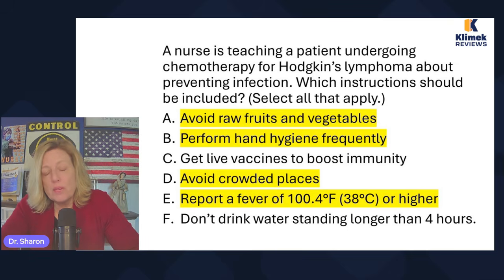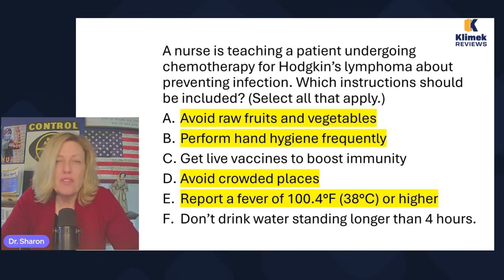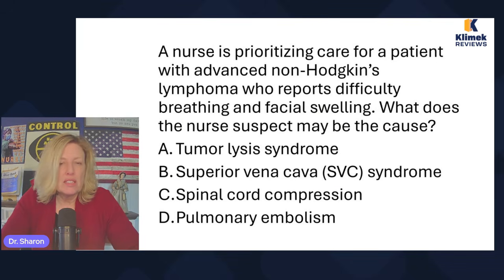Now, other parts of neutropenic precautions: the staff no longer has to wear a gown or a mask. Remember, we used to call neutropenic precautions reverse isolation. We don't do that anymore because the staff doesn't have to wear a gown and mask. Vital signs every 4 hours is part of neutropenic precautions. Paper plates, so disposable plates and cups, is part of neutropenic precautions. That's all I can think of right off the top of my head. I'm sure there's a couple more. If you don't know what they are, you can just Google it and see what they are.